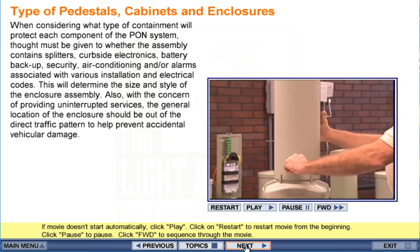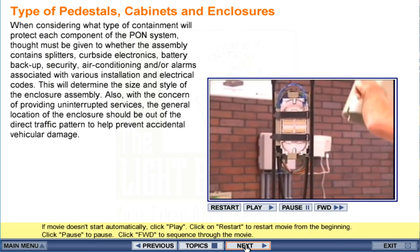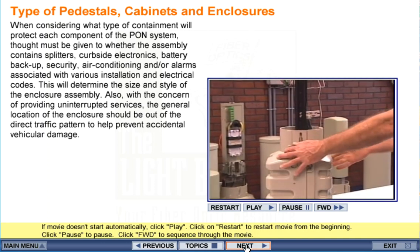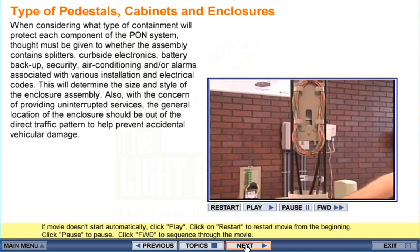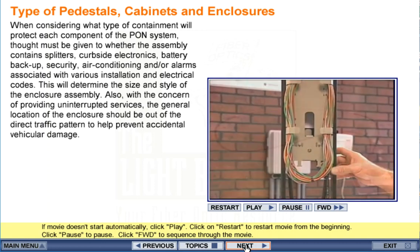The first pedestals used for fiber optic applications were simply re-engineered versions of existing copper pedestals. This model features an open architecture for easy cable and buffer routing, but has limited protection against dust, insects, and rodents, as it has only a single protector dome.